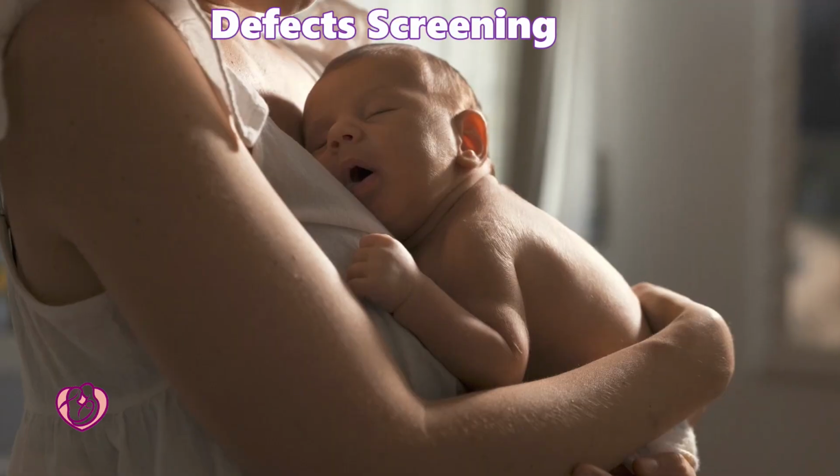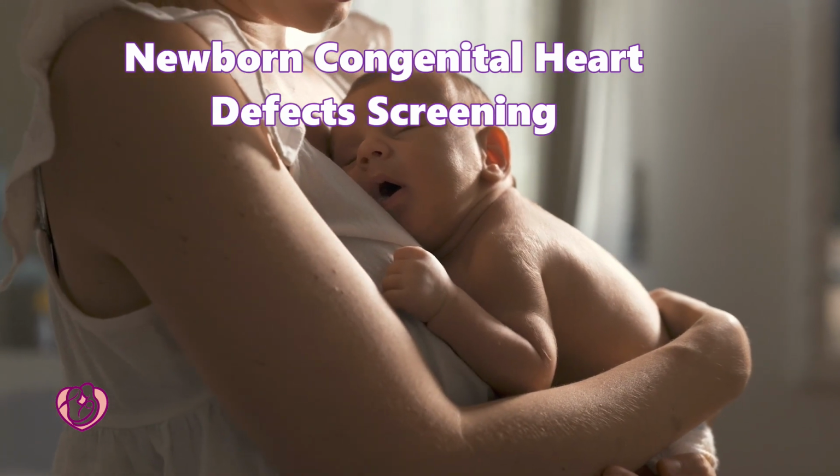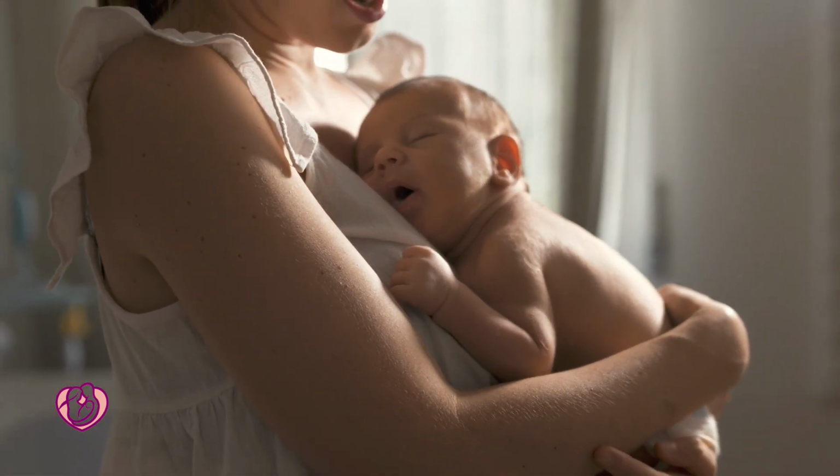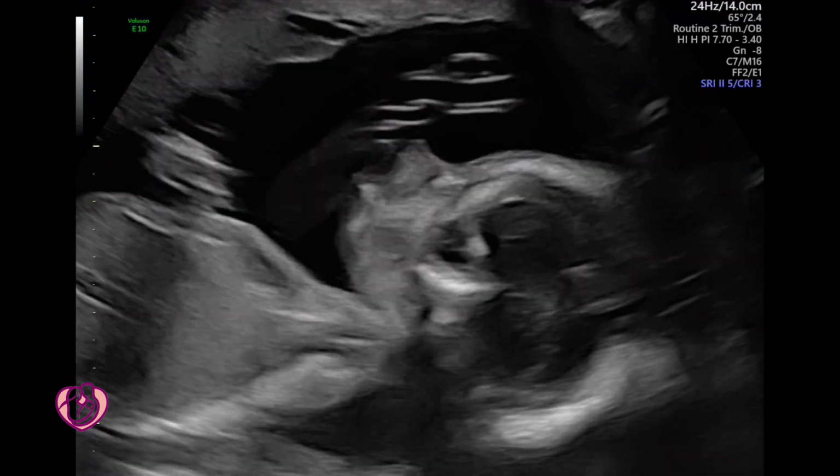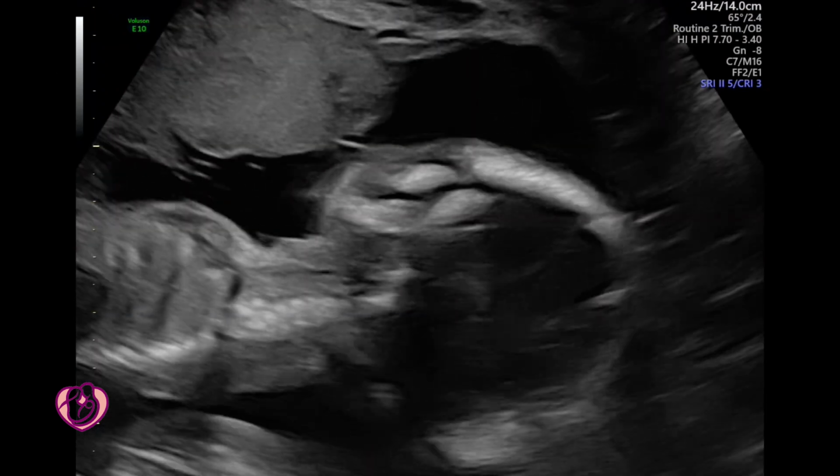Secondly, the newborn critical congenital heart defect screening. This is also very important. Now, you may have had all your prenatal ultrasounds, and they do examine the baby's heart with that ultrasound, but sometimes things can still be missed. So, early diagnosis there again can prevent problems, even death.